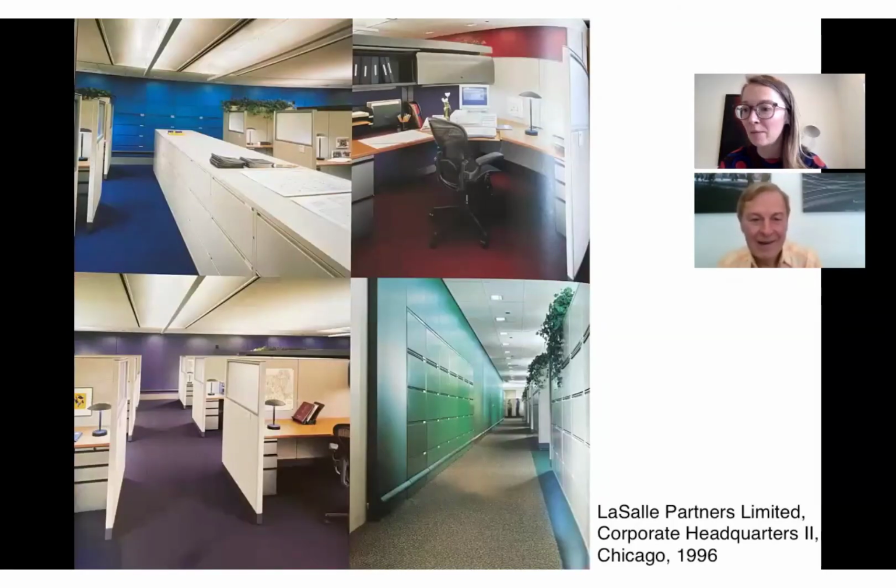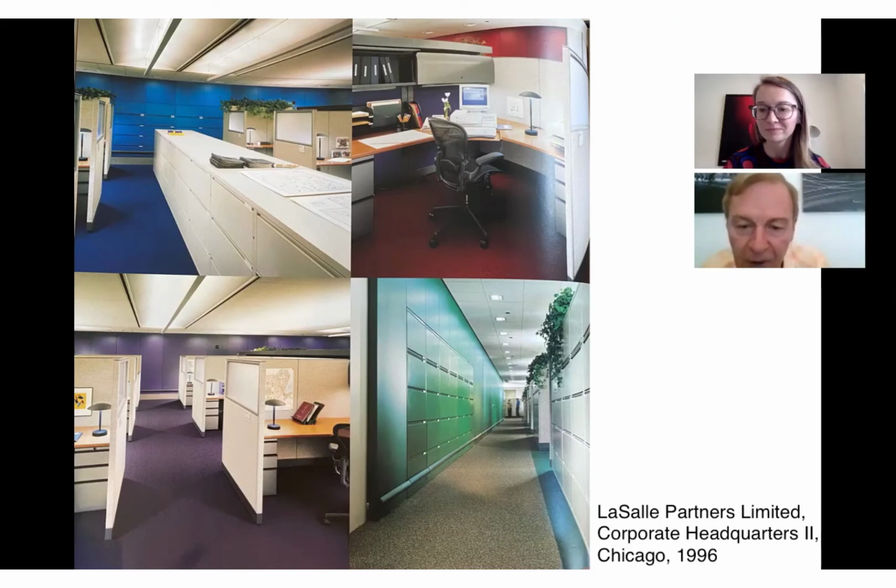This is LaSalle Partners Limited, which I think was a repeat client for you. We did several headquarters spaces for them, and this was the last one that we did. And we used color as a means of wayfinding, and my passion has always been in color, to find creative ways to use it.